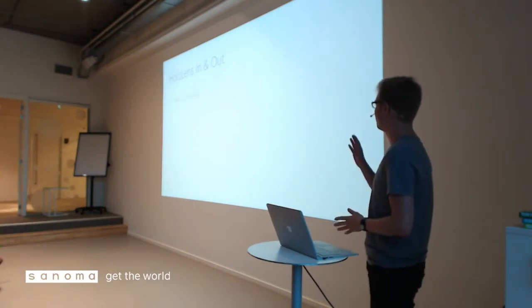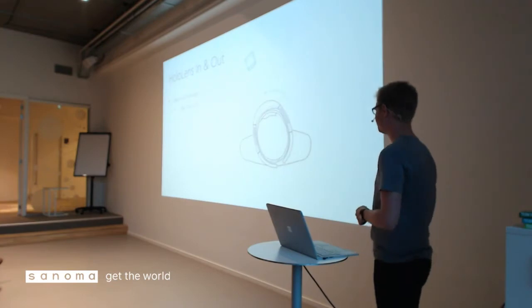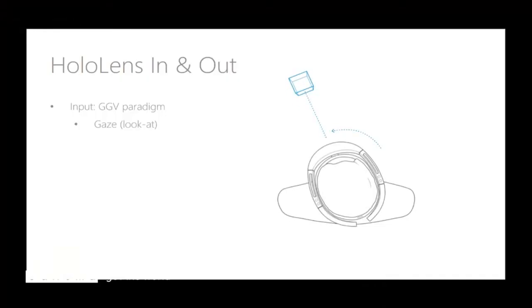So a very quick summary of the inputs and outputs on the HoloLens. There's basically just a few ways of interacting with it. For a computer, you have your mouse and your keyboard. For the HoloLens, you have something that's called the gaze, which is basically what you're looking at. Instead of moving your mouse, you can just look at objects, and that will allow you to interact with them.